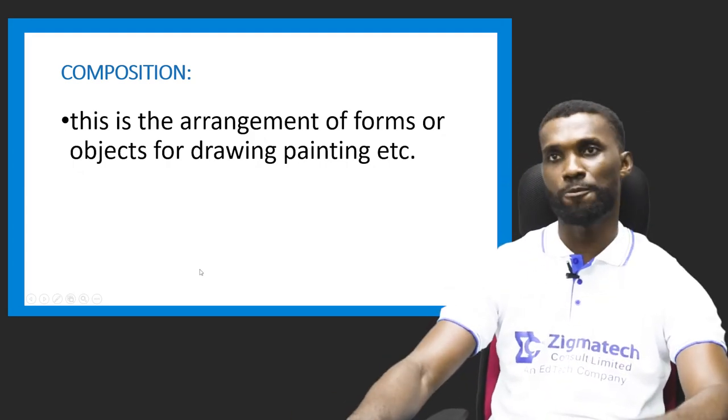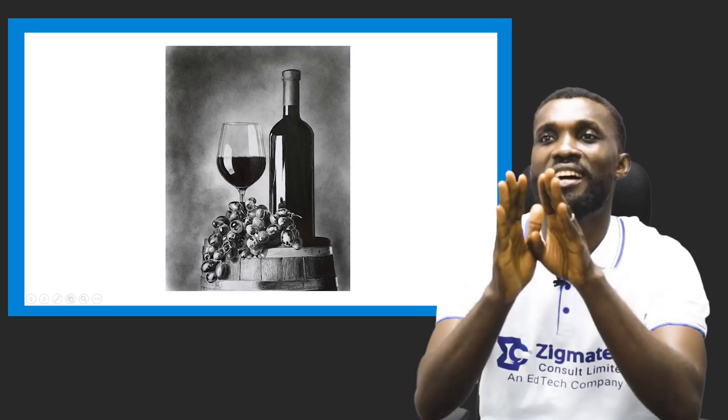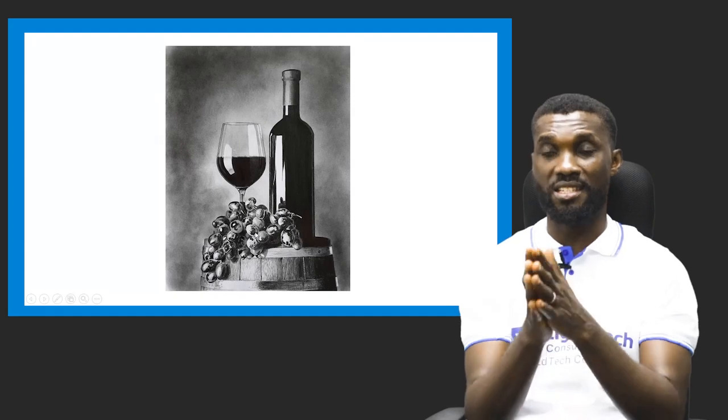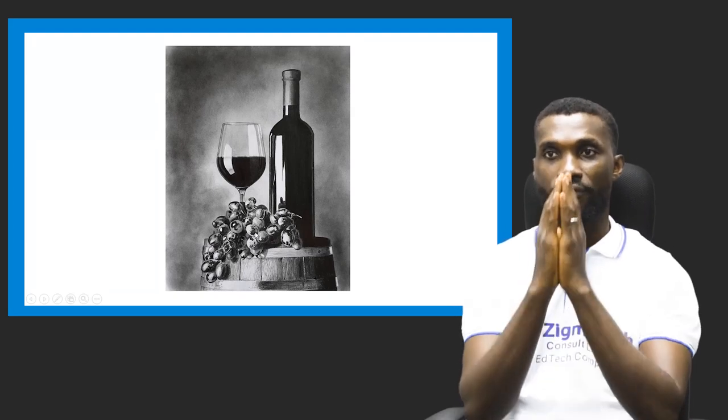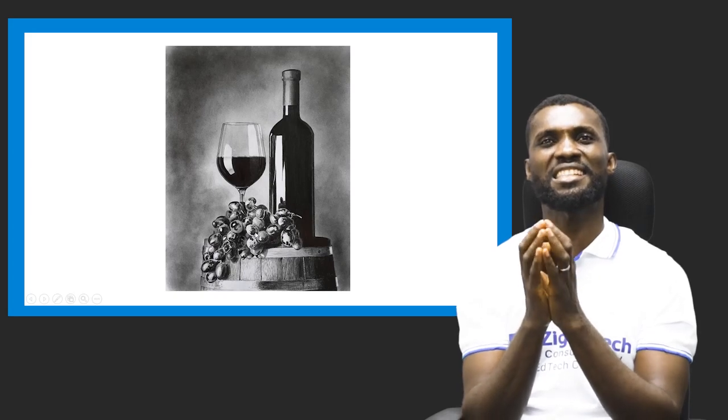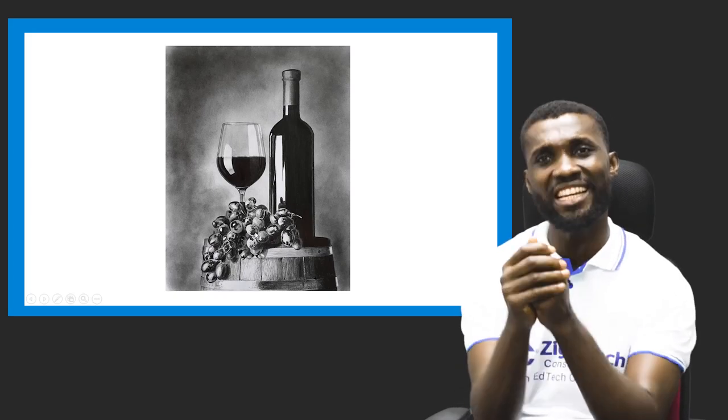All right, so now let's continue. Now let's look at the next thing. Look at the image in front of you and see how simple but powerful that drawing is. This is a drawing, it is not a photograph. Sorry, I don't know the name of the artist that did that work, but that is not a photograph, that is a drawing. And it is a hyper-realistic detailing of what?